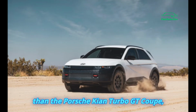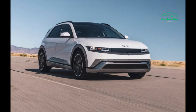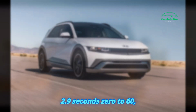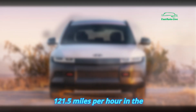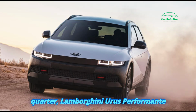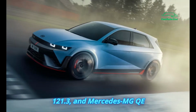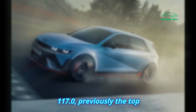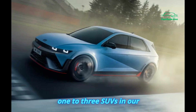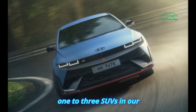That makes it quicker than the Porsche Cayenne Turbo GT Coupe, 2.9 seconds 0 to 60, 11.2 seconds at 121.5 miles per hour in the quarter, Lamborghini Urus Performante, 3.0, 11.3 at 121.3, and Mercedes-AMG EQE SUV, 3.1, 11.5 at 117.0, previously the top 1, 2, 3 SUVs in our testing.